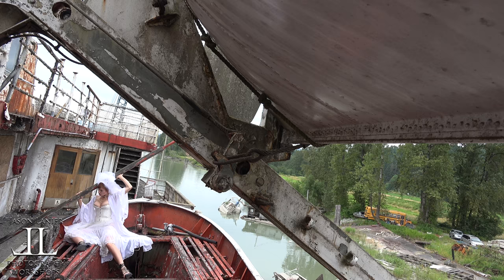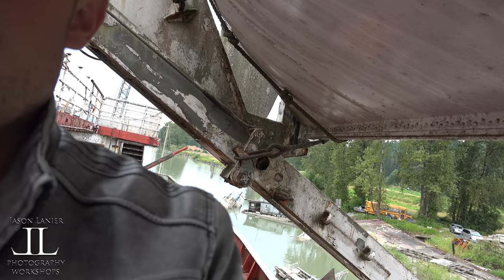This is why I love a pistol grip for a tripod head. It makes it so easy to just position it.